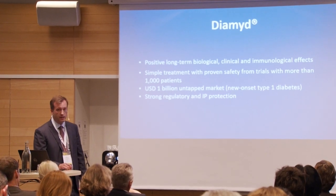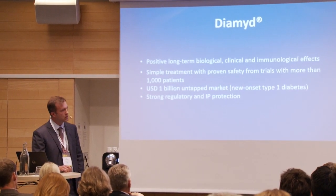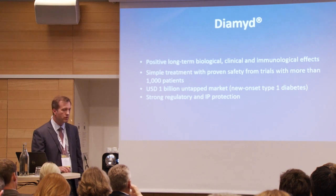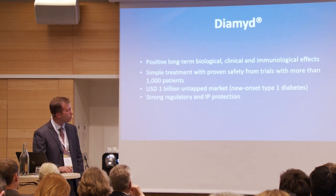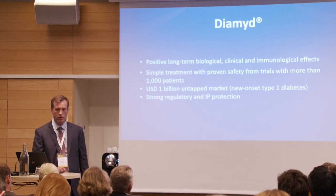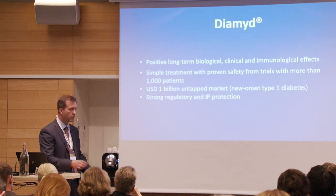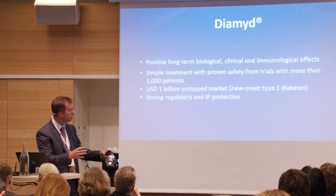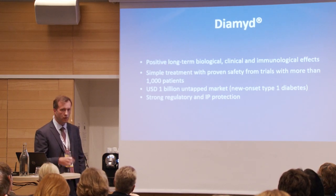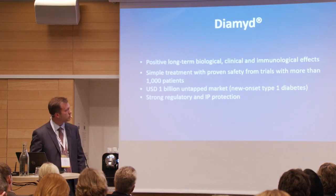We have a big database with trials with more than 1,000 patients. The market for only newly diagnosed type 1 is around 1 billion or more. This could then be expanded to LADA, which is a bigger part of the autoimmune diabetes. And then obviously prevention, going into high-risk individuals, is another way to broaden the label. Especially with a good safety profile, you can go into healthy individuals as well.